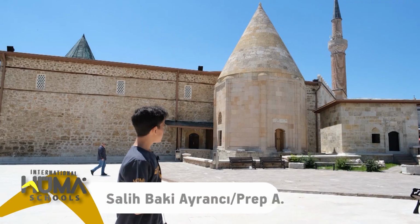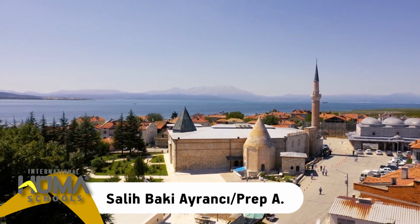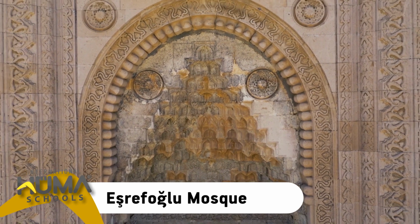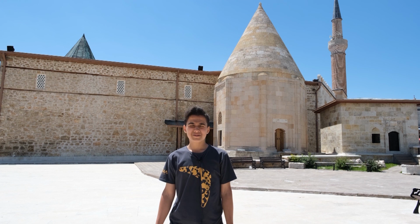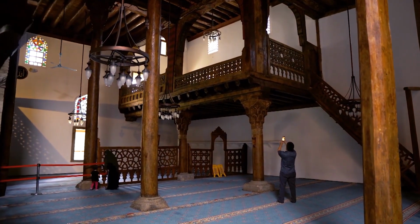This is Eşrefoğlu Mosque in Beyşehir. The plan of the mosque is rectangular, 31.8 by 46.55 meters. But the corner at the northeast side is enlarged to make room for the main portal. The dimensions of the portal are 7.1 by 10.1 meters. There are two smaller gates and 35 windows.